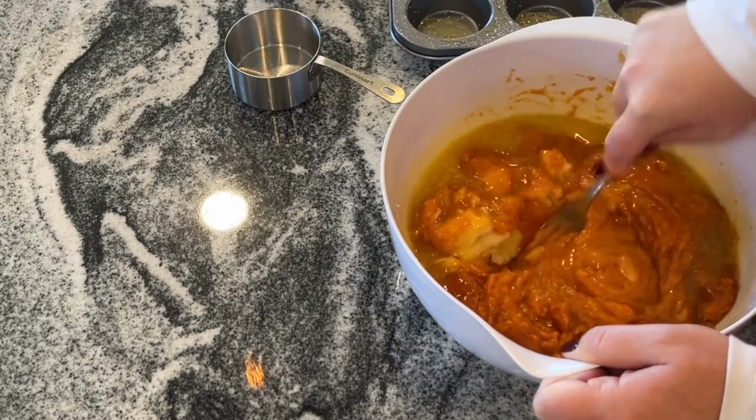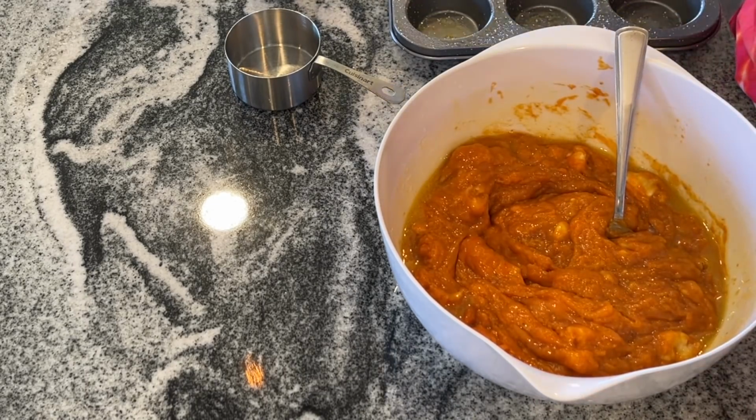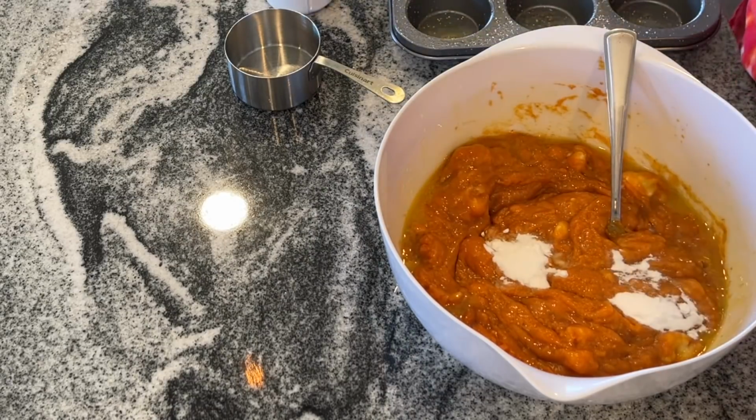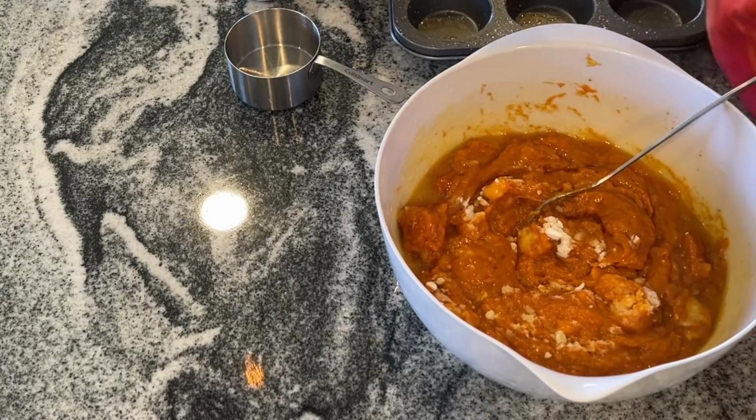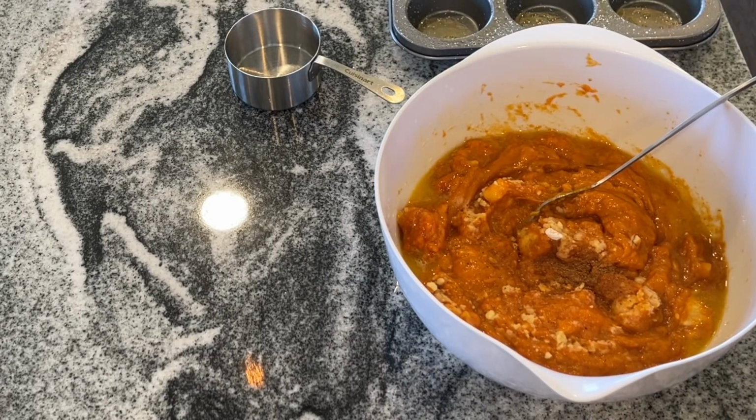And so I'm just mashing everything together. You can see the bananas, you really want to mash those down. The older your bananas are, the easier they will be to mix up like that. You're also going to want to add 2 teaspoons of baking soda. And then I'm putting in some ground nutmeg and some ground cinnamon.